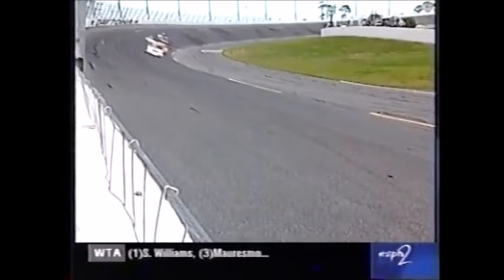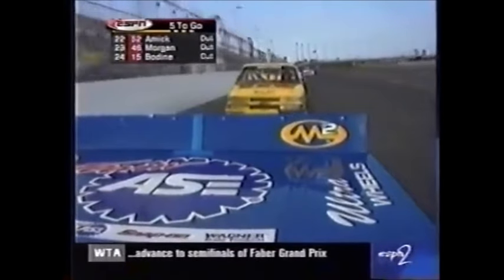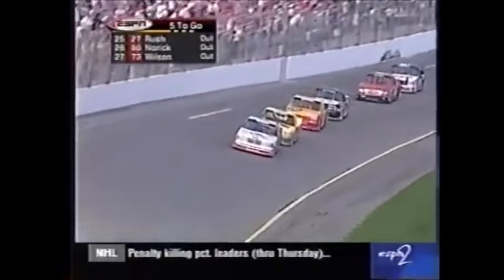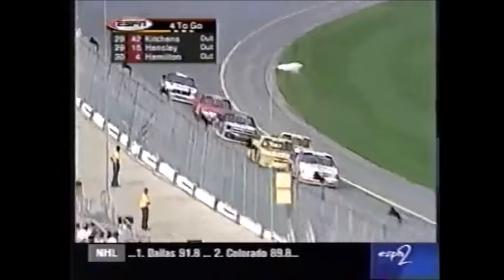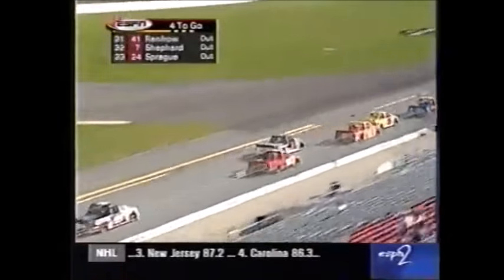Now, Mike Wallace has a very fast truck, but right now he's got a couple of problems. 2 Chevrolets on his tailgate. This time by, 4 laps to go. You're down to 10 miles of racing.